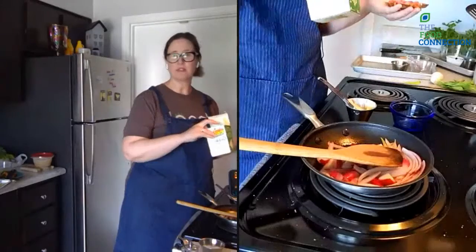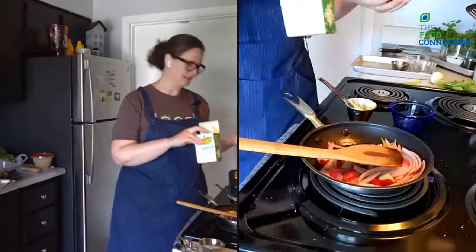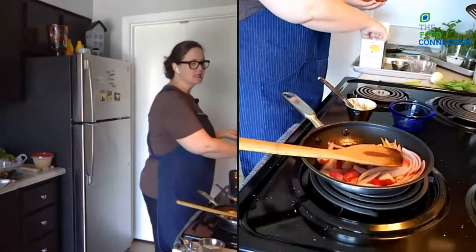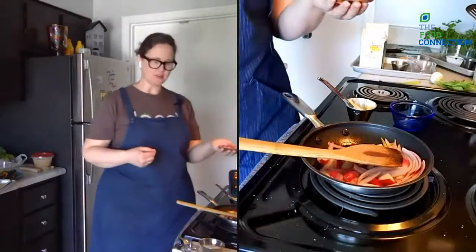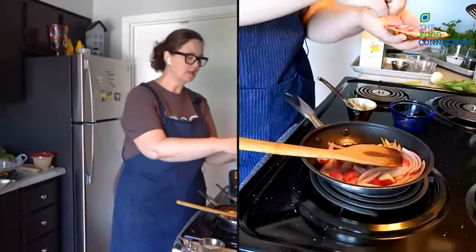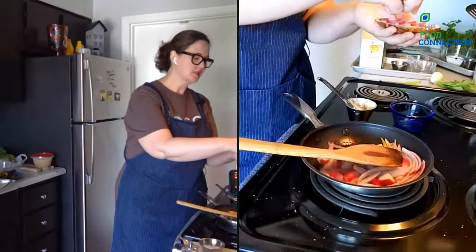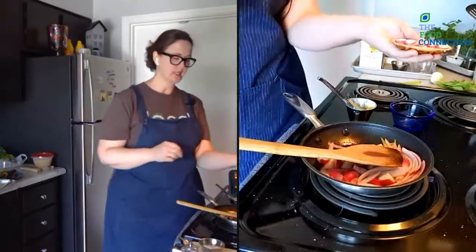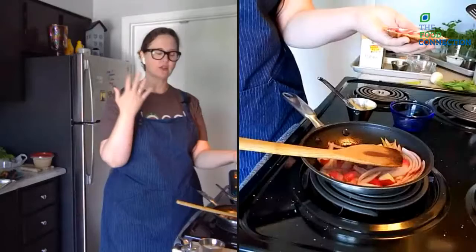And I like this. This was a manager's special, you can see, at Kroger. But Maldon forms crystals that are like little pyramids. And it's crunchy. And so it's a nice, lovely last addition. So you get that salt and you get the crunch.